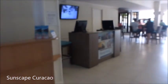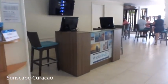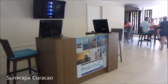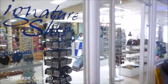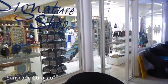This is the photo shop booth here where we can get some pictures at the resort. To my right here, you'll see the signature shop. Good variety of things that you may have forgotten at home or some souvenirs to take with you.